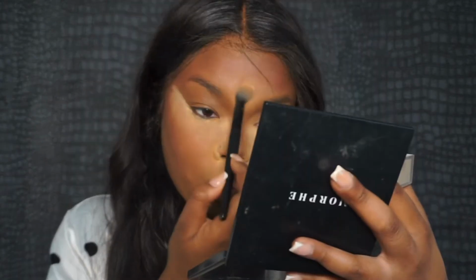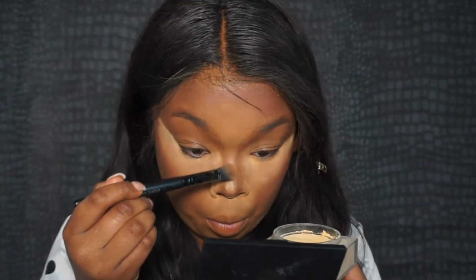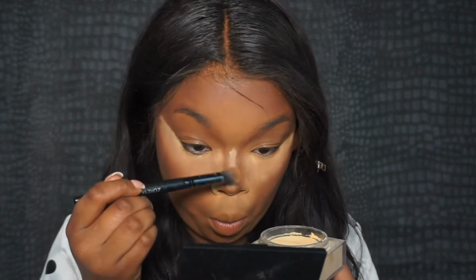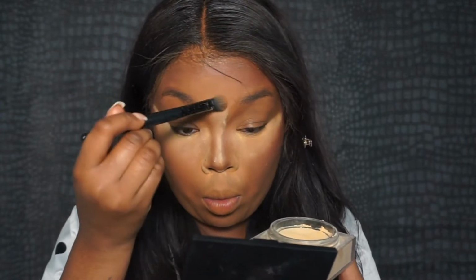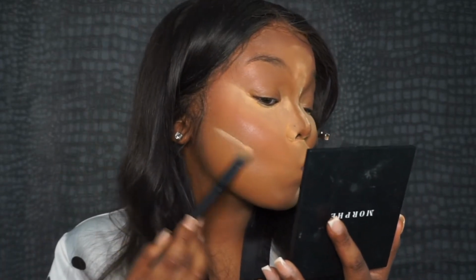You guys have to set wherever you apply a cream or a liquid. You have to set. Always set. That's how you're gonna have a long-lasting foundation base, a long-lasting concealer base, a long-lasting cream contour base. You have to always set.